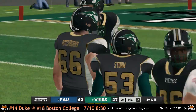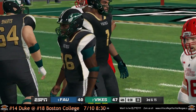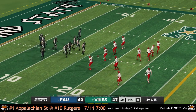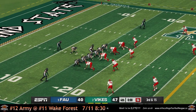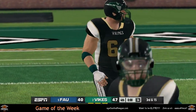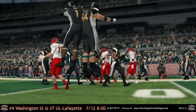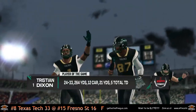And the quarterback's going to take a knee to drain this clock and any hopes the opposition may have had. Really great game to watch. Both teams should be proud of their efforts in this one. 47-40.